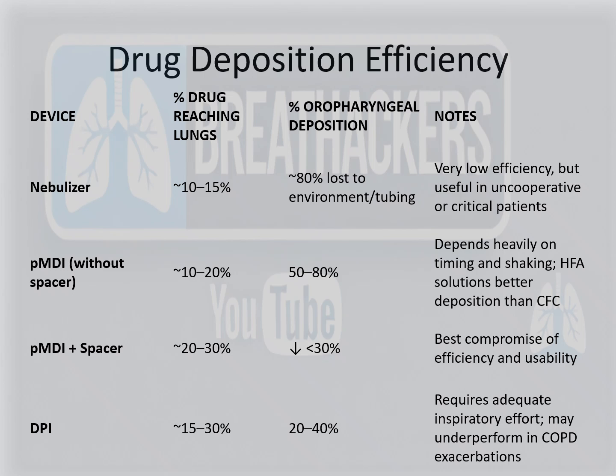The real question: how much medicine actually reaches your lungs? And this is the most important question which is asked in your vivas. So the percentage of drug reaching your lungs through nebulizers is 10 to 15%. It is almost similar when you are using a pMDI alone, around 10 to 20%. Slightly increased when you use a spacer along with it, 20 to 30%, and DPI remains almost the same, that is 15 to 30%.